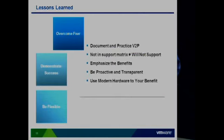So we have virtualized quite a bit. We've learned a lot of lessons along the way. Some of these things I wish we'd have learned earlier rather than later. The number one key is to overcome the fear. There's not a lot of technical barriers to virtualizing anymore. However, that doesn't stop people from being concerned about it. It's new, they don't understand it, and the bias is always going to be, keep it the way it is now because I know it works, right?